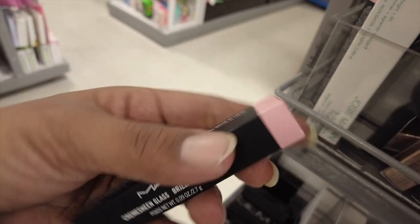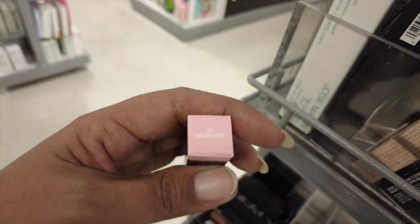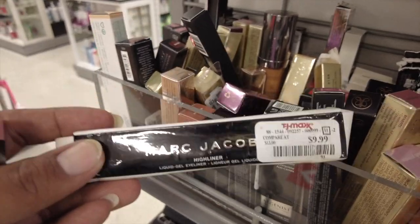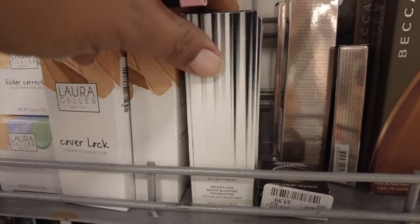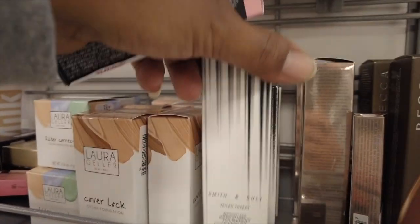Found another MAC gloss here. This one is in Fashion Scoop, $5.99. Actually, we really like that baby shade of pink. Still have the Marc Jacobs Highliner here for $9.99. Then we do have the Smith & Colt foundations and all the other foundations we normally see. $7.99 for the Smith & Colt.